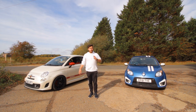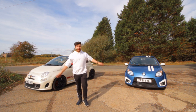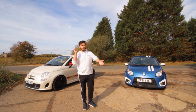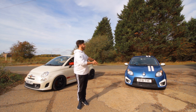Alright, so now we're going to talk about performance. Now, my car is tuned, so it's not really a fair comparison, but standard, these cars are very similar. That's 135 brake, that's 133 brake. The main difference will be torque, because this is a lot more torquey. I can't remember the figures off the top of my head, but that's a lot more torquey than that.